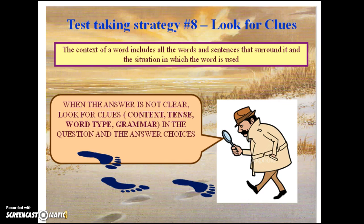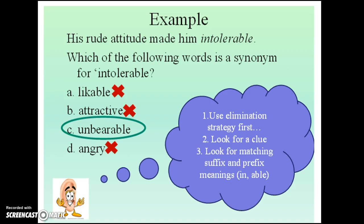Test taking strategy number 8. Look for clues. The context of a word includes all words and sentences that surround it and the situation in which the word is used. When the answer is not clear, look for clues: context, tense, word type, grammar in the question and the answer choices. Let's look at an example of this one. His rude attitude made him intolerable. Which of the following words is a synonym for intolerable?